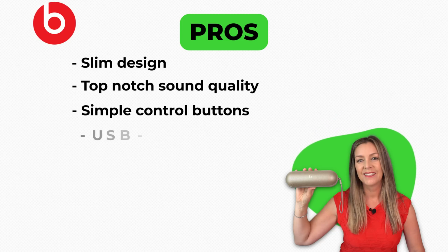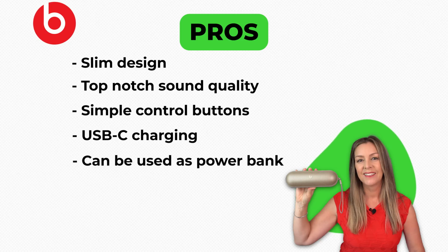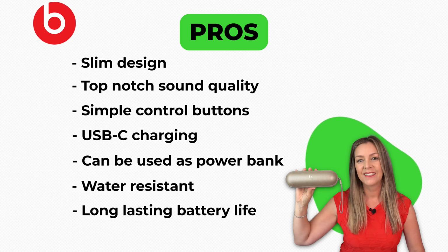I appreciate the USB-C charging and the fact I can use the speaker as a power bank in a pinch. And when I drop tested it into the water, I found it came out singing with no noticeable damage. I also think the battery life is outstanding, and with fast charging, it helps keep it playing for marathon stretches.